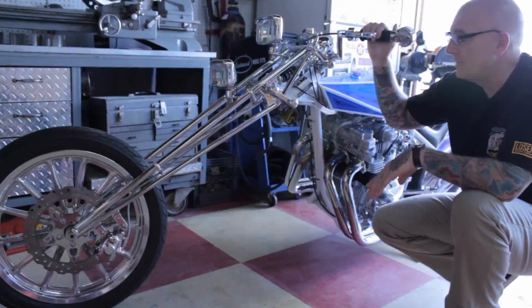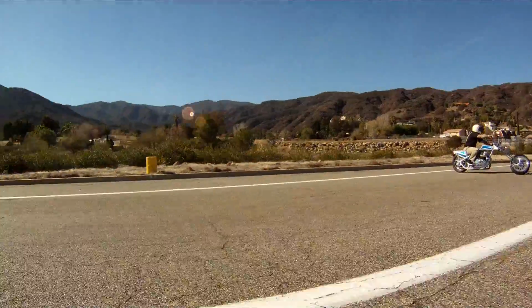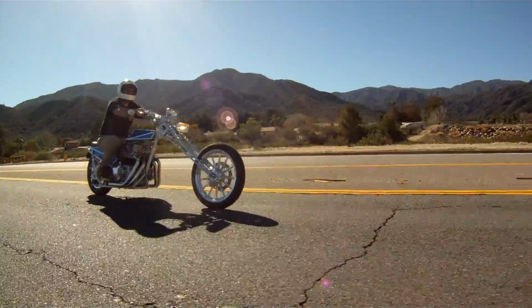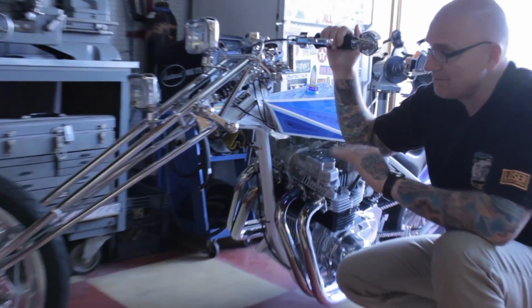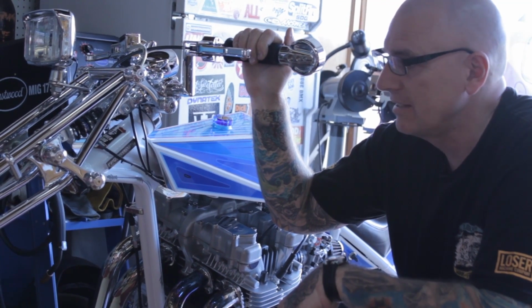And you can actually turn it around, do a U-turn on a two-lane street with it, which seems kind of unbelievable, but it'll do it. And it rides really, really good. My last bike had a Springer on it. I just didn't like how it felt, just bouncy and weird. The girders ride almost like a hydraulic front end to me.